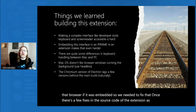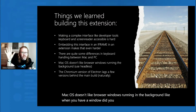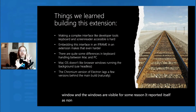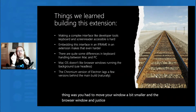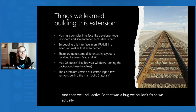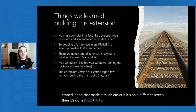And macOS doesn't like browser windows running in the background. When you have a window, and you say, I can make an external window, and the window is not visible, for some reason it actually reported itself as non-active in the extension, which was really frustrating. And the fun thing was you had to move your window a bit smaller and just show a few pixels of the browser window, and then it was still active. So that was a bug we couldn't fix. So we actually said we're going to the headless version where you can embed it, and that made it much easier. If it's on a different screen, then it's okay. If it's on one screen, then we had an issue with that.